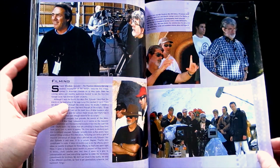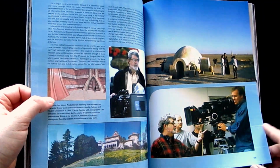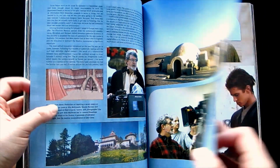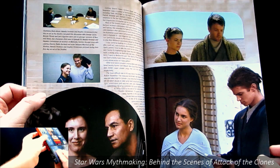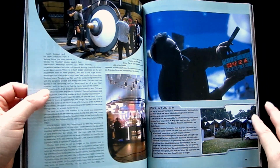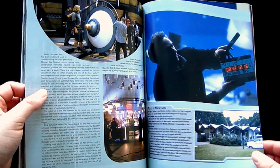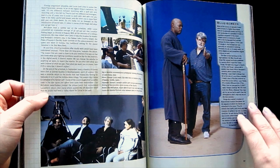So then we get to the last two quarters of the book where it suddenly decides to become a making-of book, which is weird when an awesome making-of book already exists for Attack of the Clones called Myth Making. And one thing I lament about every making-of book ever is the cruel reality that 200, 300 pages is never enough to adequately capture an entire production of a movie.